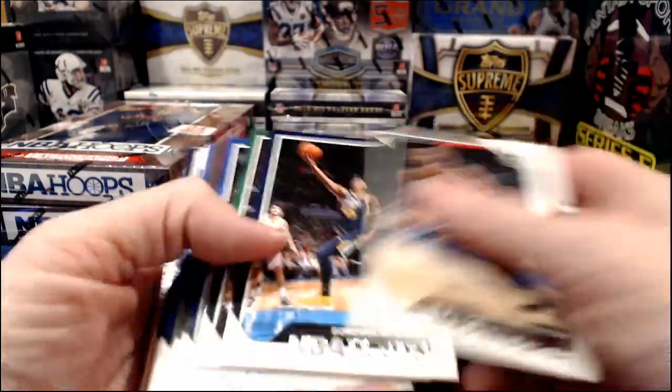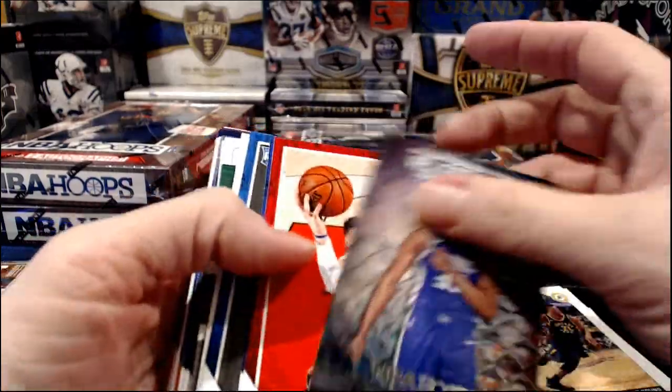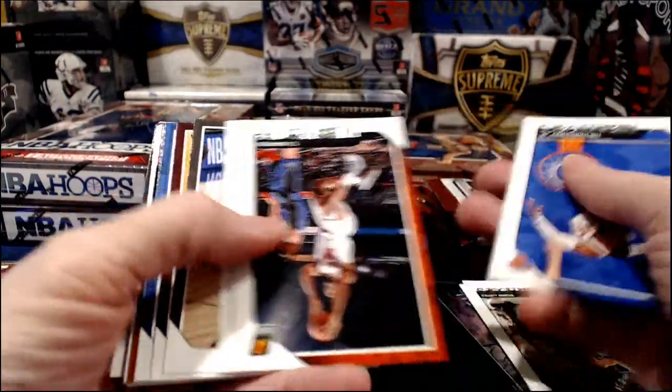Numbered to 199, that's a Gary Harris hollow foil. Marvin Bagley for the Kings. That is numbered to 2018 for the Celtics.